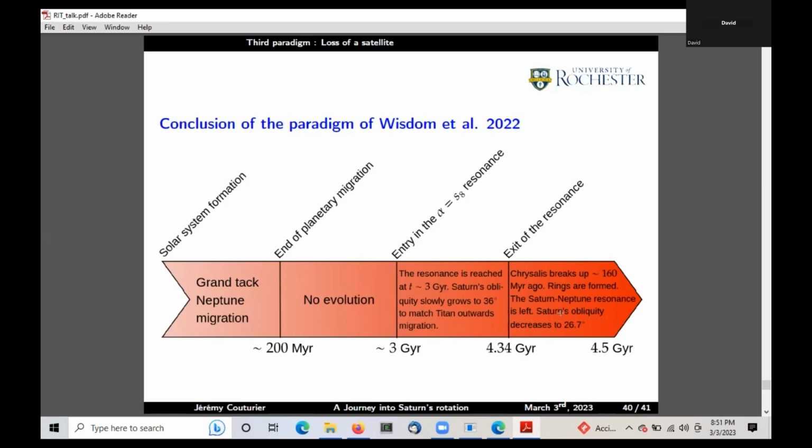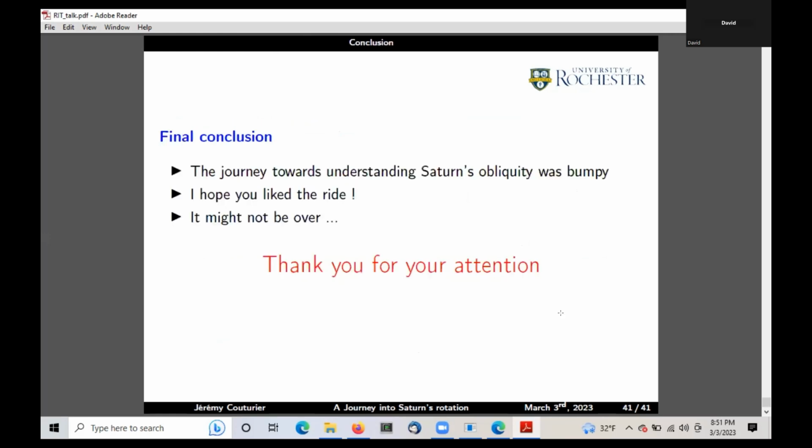We had the first paradigm of Ward and Hamilton that was wrong. Then another paradigm of Saillenfest, Boué, and this team of French scientists that was also wrong, or at least imprecise, because they thought Saturn was still trapped by Neptune, but it was not. And then this last work from last year of Wisdom and his team is for now the best explanation we have for the current state of the rotation of Saturn, but who knows, maybe it's still not the right explanation for why Saturn is tilted, and maybe we will have some change in the future. So I hope you liked the presentation.